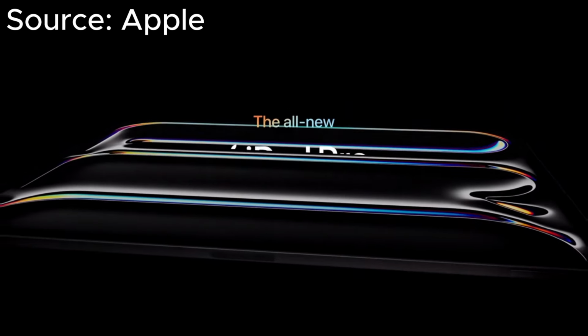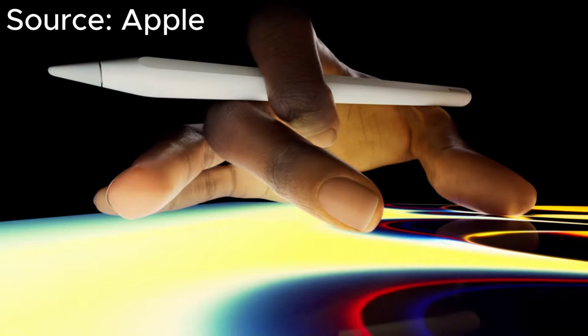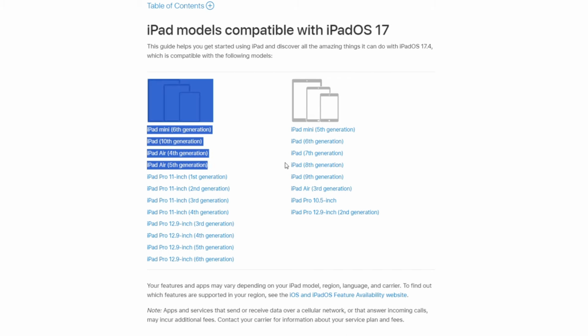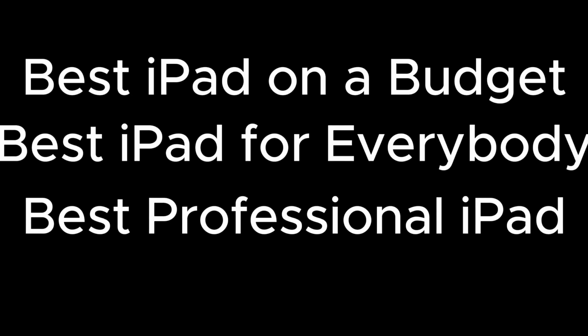Now that the new iPad Pro and Air have been announced, a lot of people have been wondering what iPad to buy. So I researched everything there is to know about all of the currently supported iPads extensively and split them into 3 categories, each with a winner and honorable mention. The 3 categories are Best iPad on a Budget, Best iPad for Everybody, and Best Professional iPad.